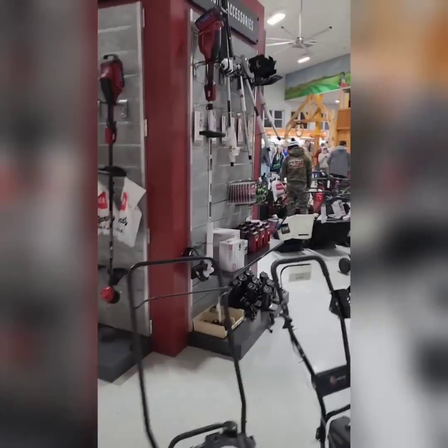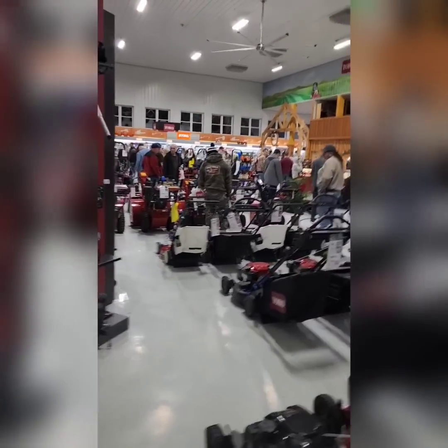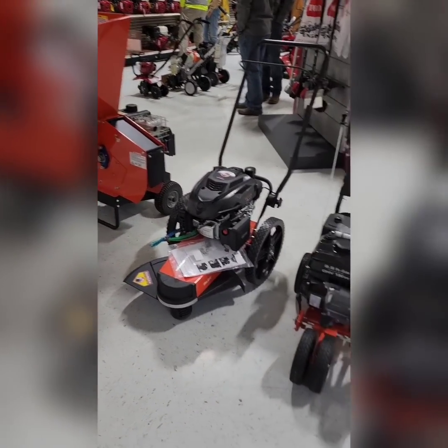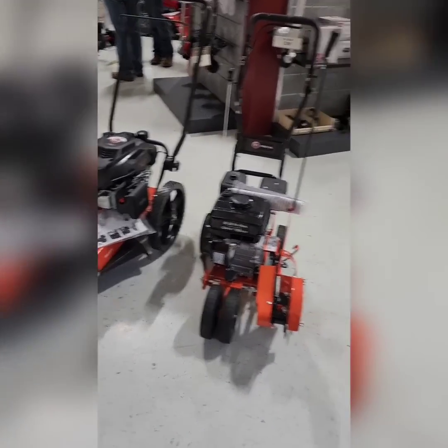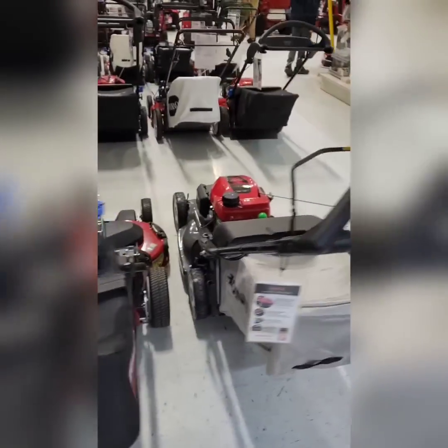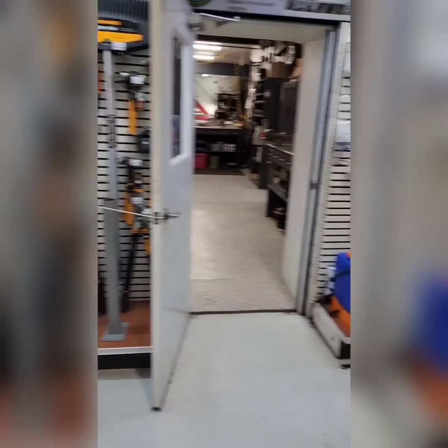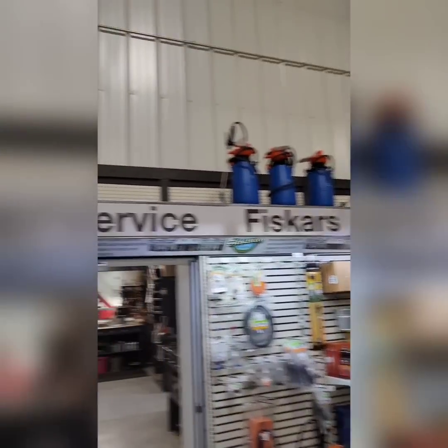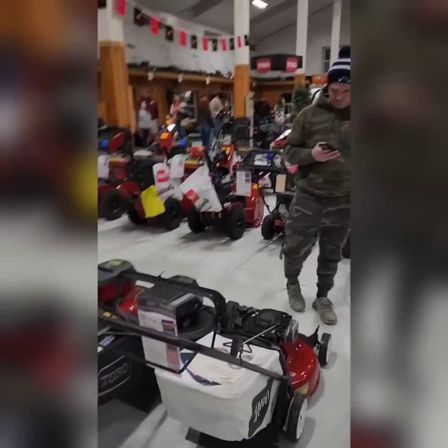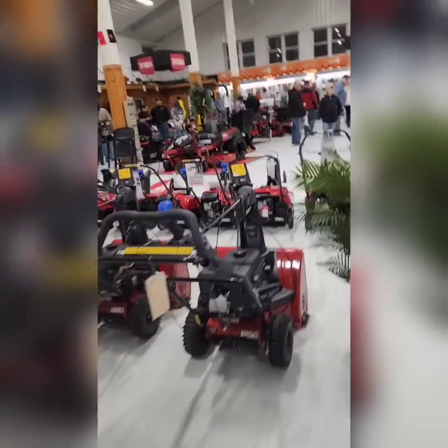They've got line trimmers, they've got battery operated, gas powered, chipper shredders, high wheel mowers, sidewalk edgers, commercial walk behind mowers, batteries, landscaping supply tools, sprayers, gas cans, diesel cans, kerosene cans. They've got the merchandise here. How's it going? Not too bad, sir.